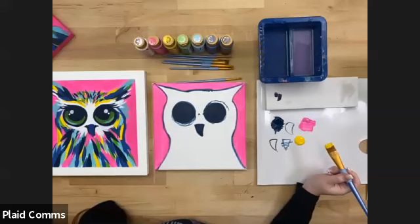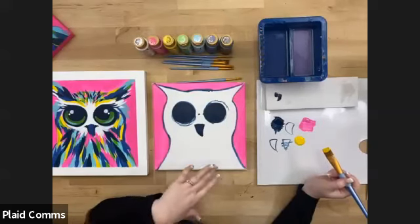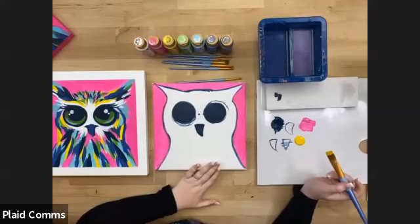So this is sort of the fun part. We're getting to the fun part now. This was just simple, getting our colors down, getting our shapes in, but now we're going to start painting with feathers, which is, in my opinion, the best part of this whole painting.